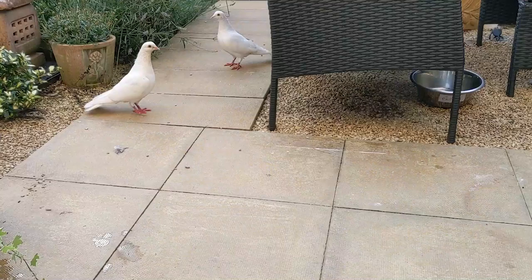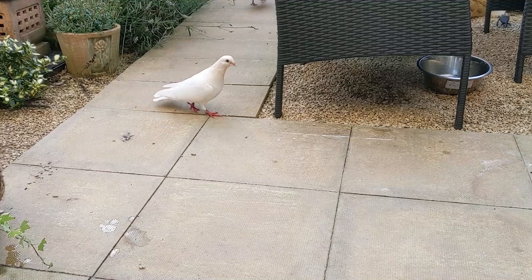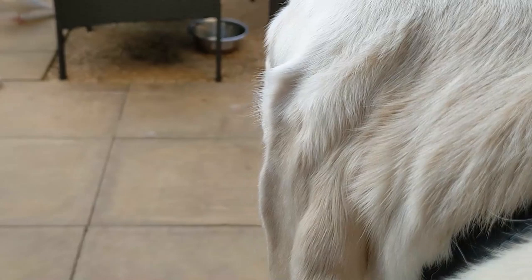So there's my girls, and then here we have a ferocious Monty barking at them. They are not taking a blind bit of notice. That's Hoppy. Can you see him? Still hopping. Shh. Oh, you are noisy. No, they don't care. They do not care.